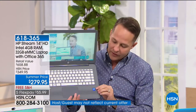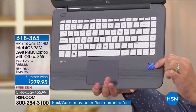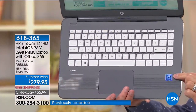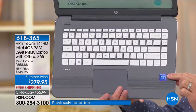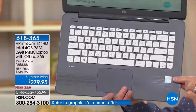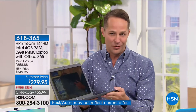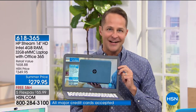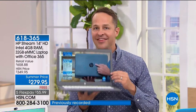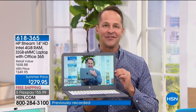The next number one is this right here. You've got Intel inside. So many people won't buy a computer unless it has Intel. Why is that important? It's dependable. If your computer is slow, this computer is faster. If your computer is hot, this computer doesn't get hot on the bottom because it doesn't have any moving parts. It stays cool to the touch. The third number one, we mentioned HP, number one computer brand in America, Intel, number one processor brand in the world, and then of course the operating system. This is Windows, Windows 10 Creator Edition.